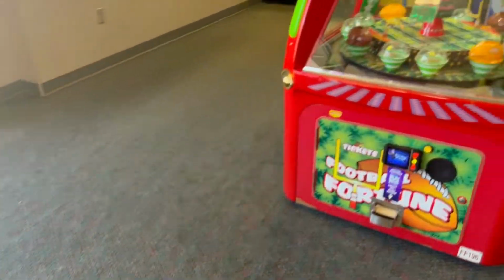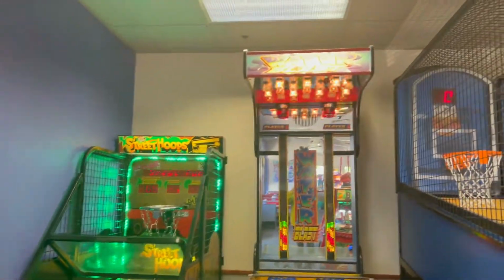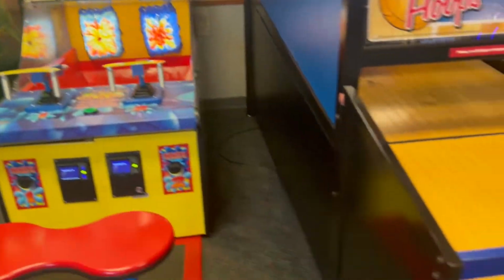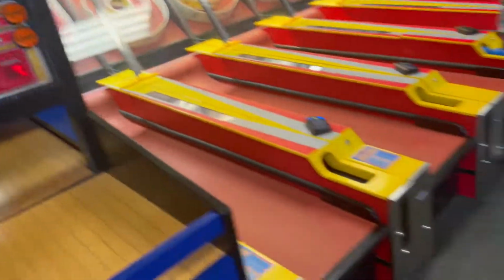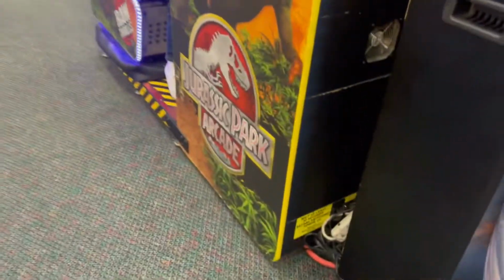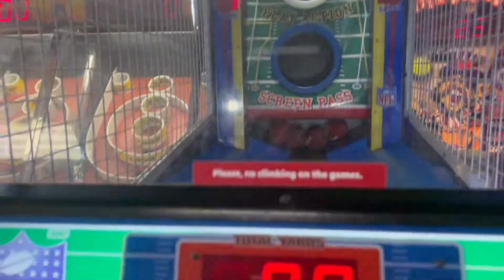Here is Football Fortune. Here is Street Hoops, and it's called the Water Blast. And here is NBA Hoops. There is Alley Royal. Here is Jumpin' Fantasy. And there is Jurassic Park. Here is Two Minute Drill. And there are quite a few balls.